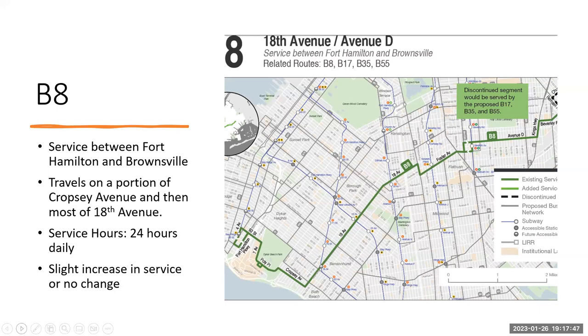Yes, you are. I think they're probably, if we haven't looked into the express, I bet you they're going to remove that stop by the park too. I'm just looking on the map.